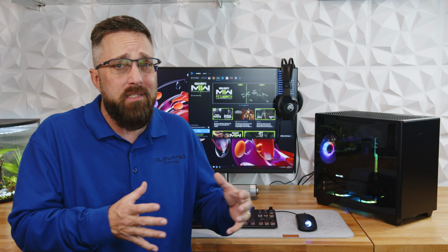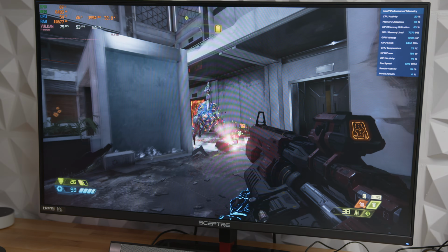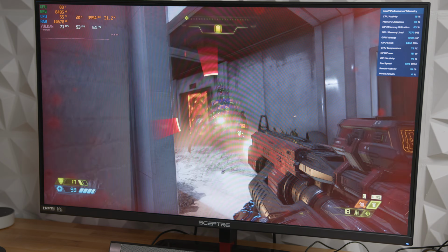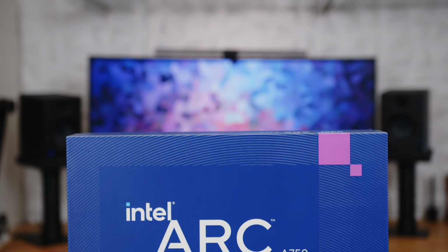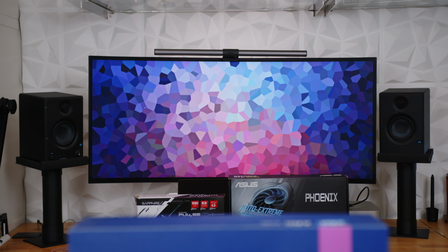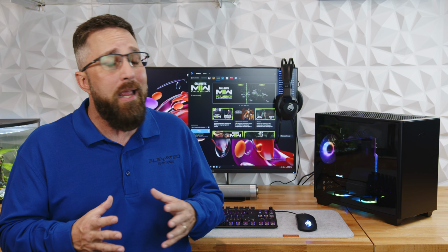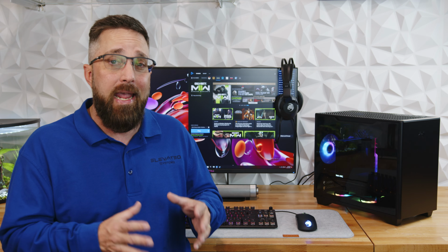However, most of the games I tested were not just perfectly playable, but great gaming experiences at 1440p, which is still impressive for a sub $300 graphics card. Now, I'm not giving Intel Arc a final verdict. I still want to stick my RX 6600 and RTX 3050 in this system and see how the three GPUs compare in a realistic gaming system. I also want to see how the A750 performs in non-gaming workloads.